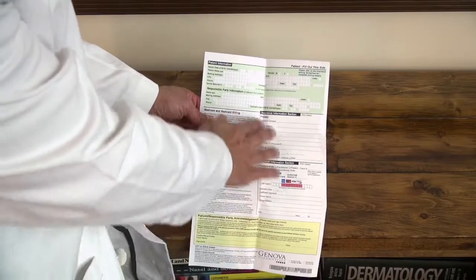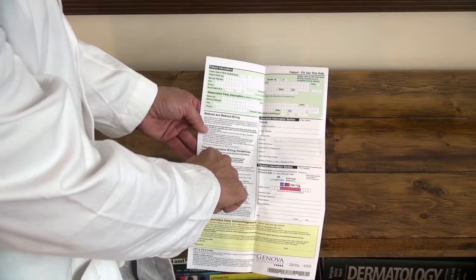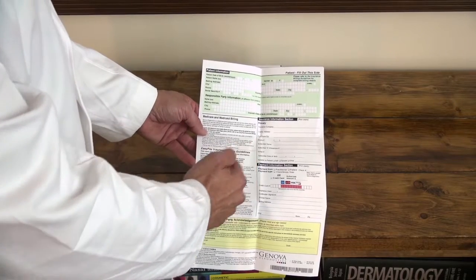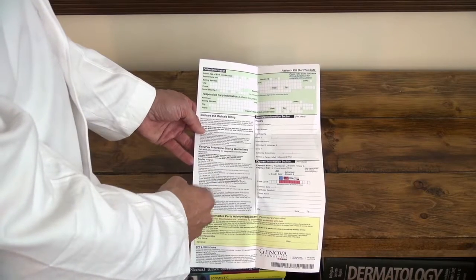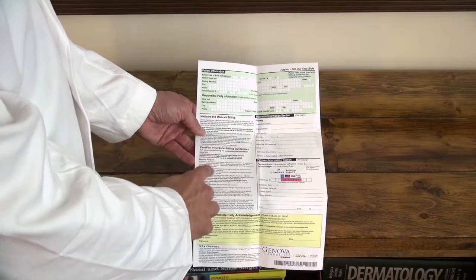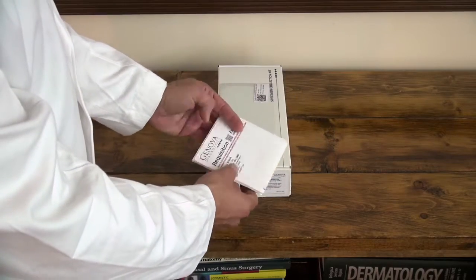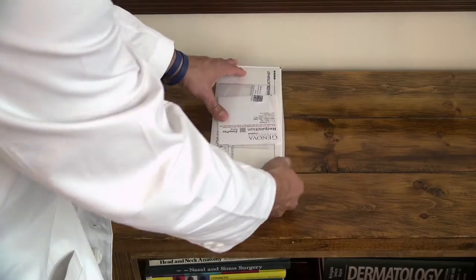Now, how do you know if you need to pay anything? Well, that involves looking into the Easy Pay Insurance Billing Guidelines, which will tell you whether or not your current insurance is Schedule A or Schedule B. Schedule A is more favorable. Your insurance company is going to cover more of this test. If you're Schedule B, make sure you contact our office because we can often give you a more competitive cash price that we've negotiated with Genova and save you a few bucks. The requisition completed has to go back with the box to Genova.